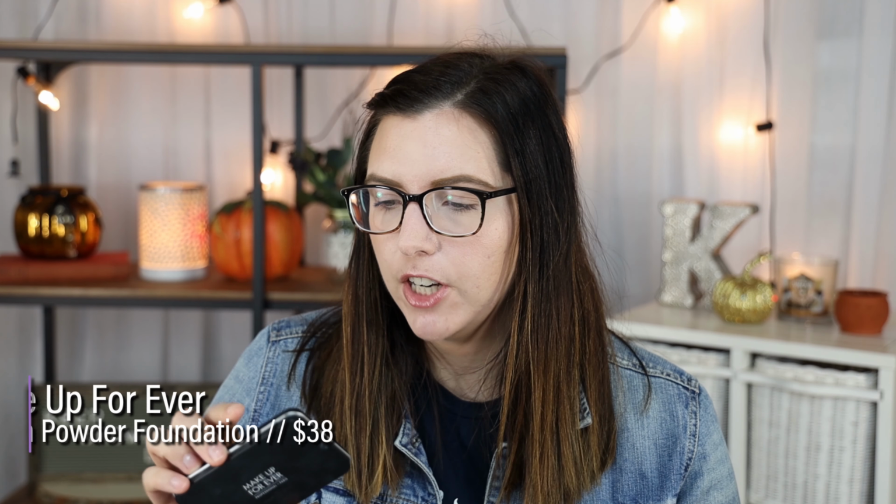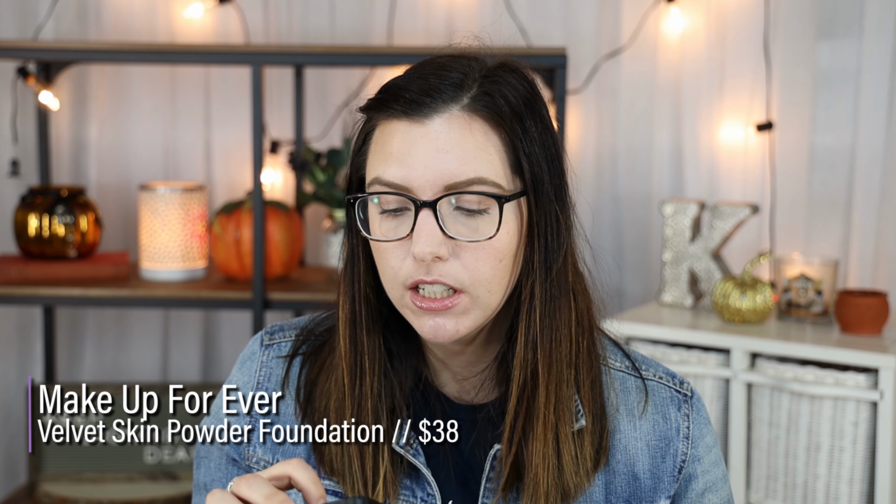All right, you guys, last makeup favorite. This is the Makeup Forever Matte Velvet Skin Blurring Powder Foundation. I am in the shade Y215. It's actually the powder that I'm wearing on my skin today. I just went in with a little bit of the NARS Soft Matte Complete Concealer, and then I applied this all over with a big fluffy powder brush. So you can get a pretty decent looking finish and coverage from this powder foundation.